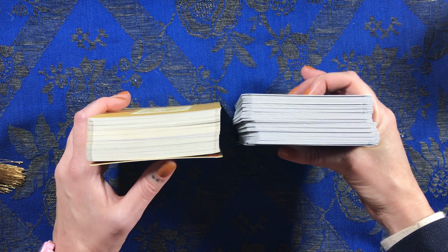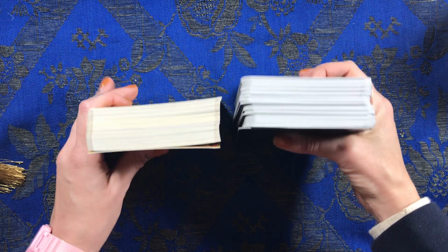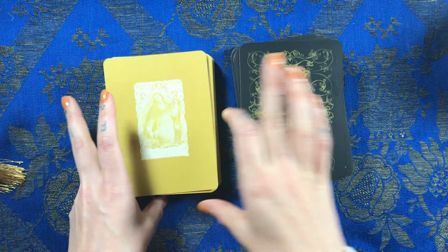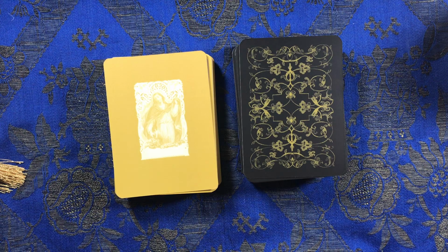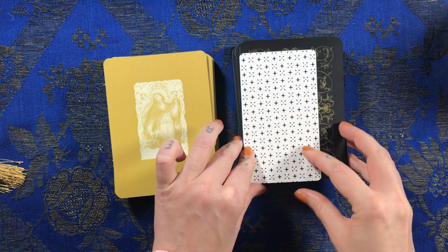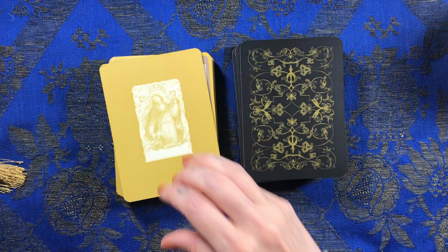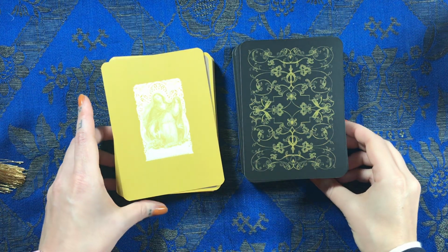I shuffle in a certain way, so they're sort of bent in that direction. But they're thick and they're big. So if I had a normal size tarot deck, which I do, hold on. You can see how much bigger they are. Cool. So I guess we'll just look at the images and stuff.